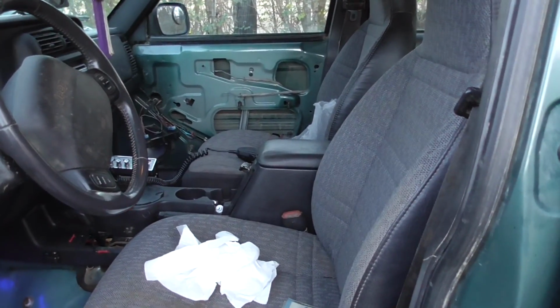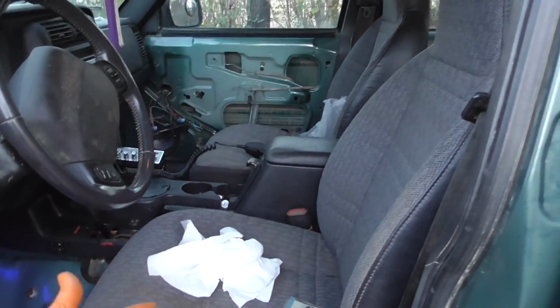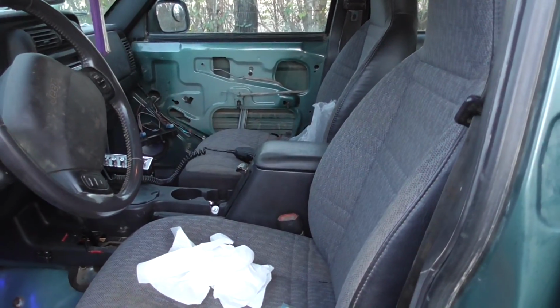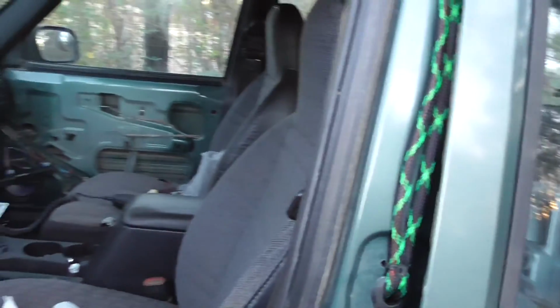Which, if this was still my daily driver, I wouldn't have let that happen. But because I had two other vehicles, I kind of pushed it to the side and pushed it off and pushed it off, and it just happened.